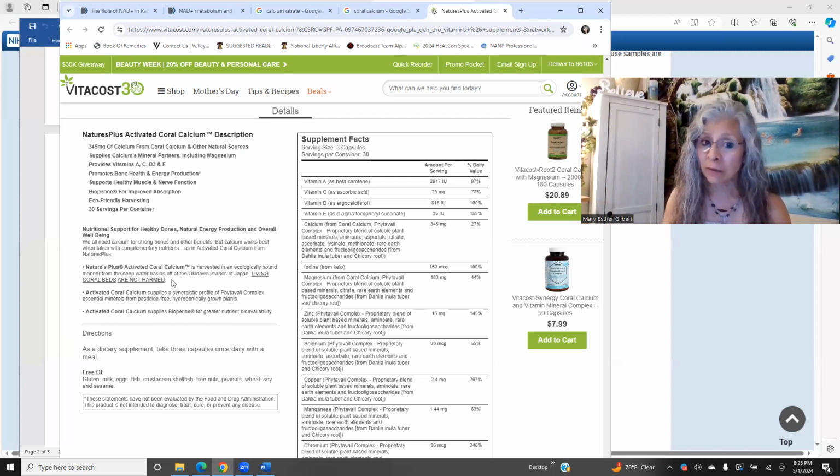So we've got an abundance of different types of minerals as well. So this is what's in coral calcium naturally, okay? Beta carotene, the best form of vitamin A, ascorbic acid, a natural form of vitamin C in this case, because it's from the living, very close to the living coral. Vitamin D as ergocalciferol. This is a pretty good plant-derived form of vitamin D, although our bodies form cholecalciferol out in sunlight, and that's an even better form. But this is pretty good.